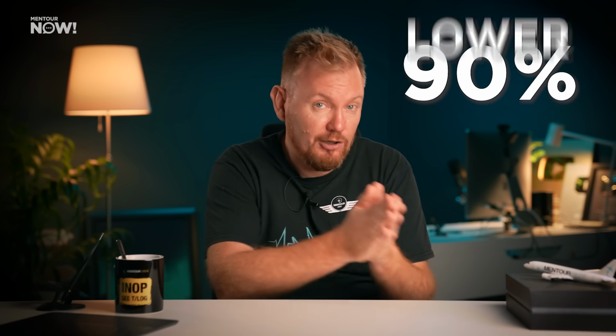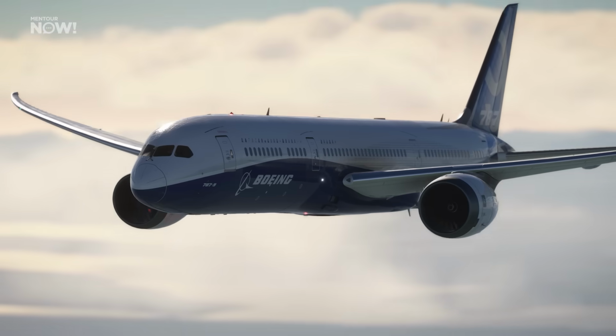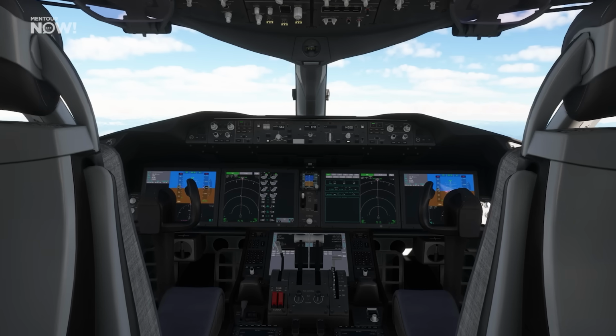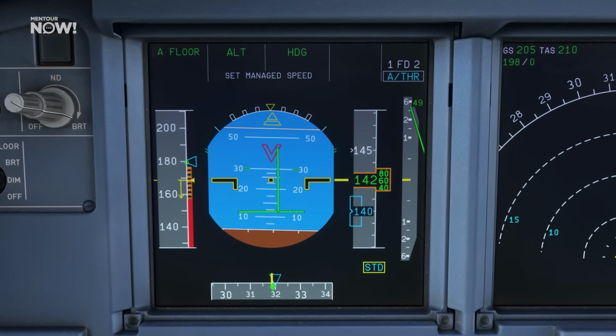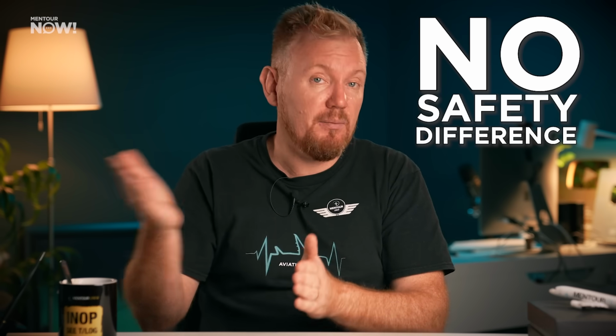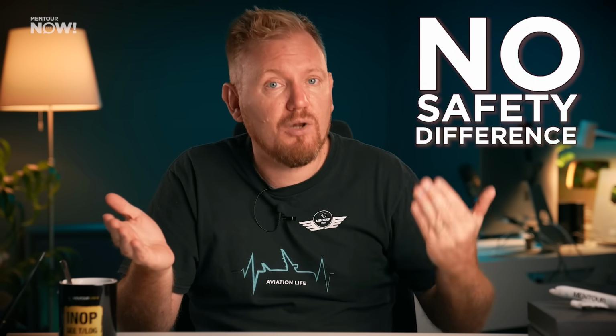Loss of control in-flight accidents, these are the ones where nothing was actually wrong with the aircraft but control was still lost due to mishandling, are a full 90% lower in fourth than in third generation models. And that is primarily thanks to the safety benefits of fly-by-wire, modern systems and flight envelope protections. So essentially, when you start digging into overall safety statistics, there is actually no significant safety difference between a modern Airbus and a modern Boeing at all.